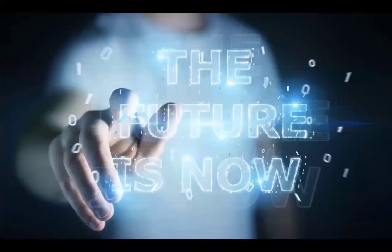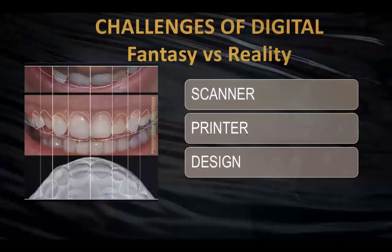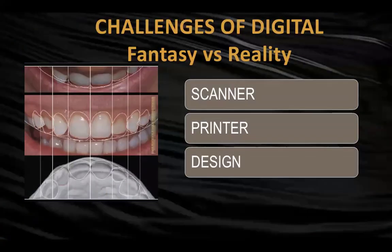Digital dentistry, I believe, the future is now. I know a lot of people are still sitting on the fence, but I truly believe that you've got to start getting your feet wet. And actually, the ADA did a study last year and said that more dentists are making that a priority in terms of their CE, which is good to hear. But I think the three challenges that I found we face is you've got to get a good scanner.